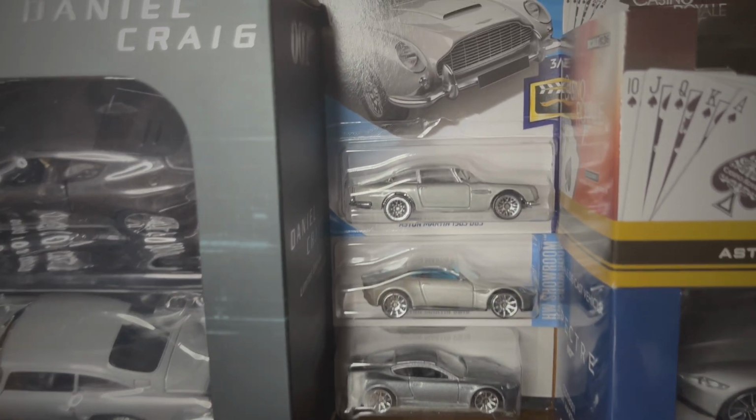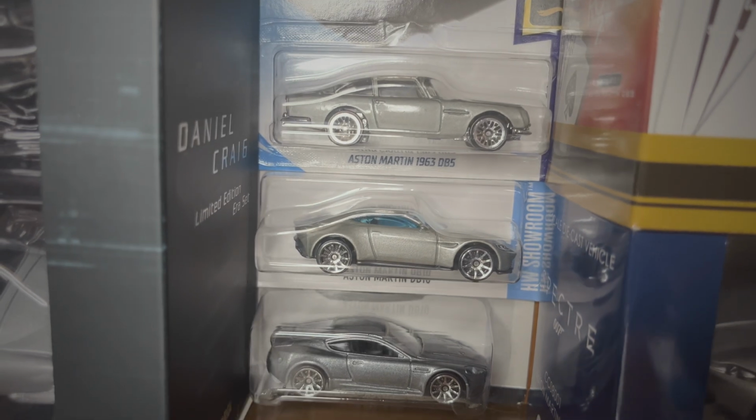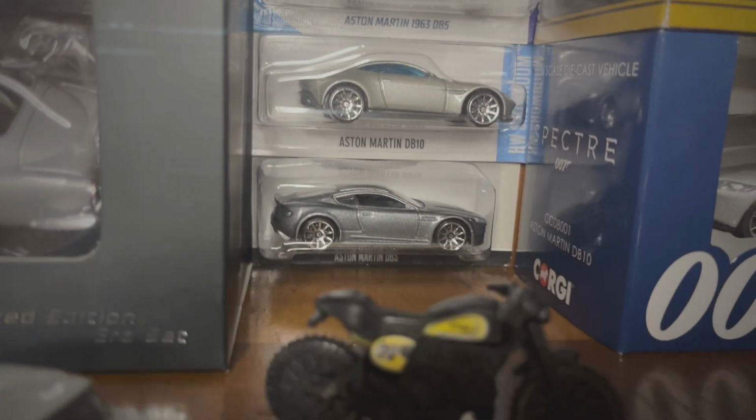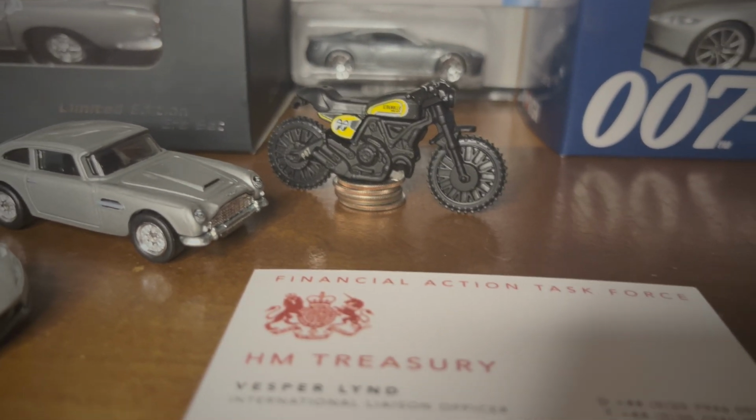and as you can see, I got my Hot Wheels collection. Now this is going to be just for the Craig cars. Got the DB5, the DB10, and the DBS. And then Hot Wheels put out this little Scrambler motorcycle, and I thought it really reminded me of the Scrambler from No Time to Die, so I went ahead and picked one up.